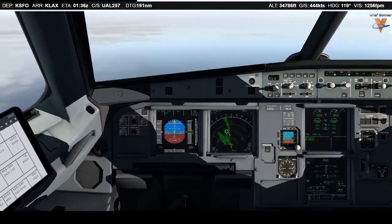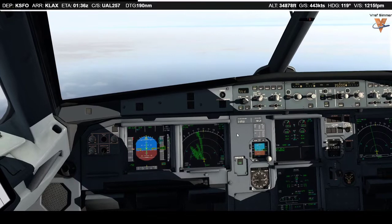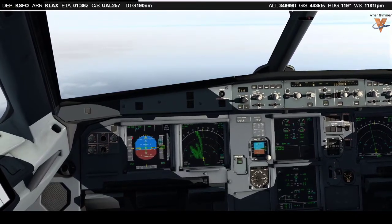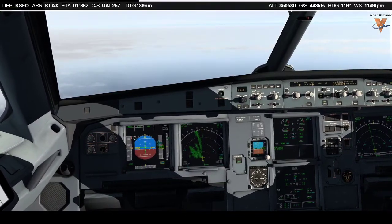Alright, there's 34.5 for 350. About to level off at our cruising altitude at 35,000 feet. Then we'll turn off the seatbelt sign. Alright, there's out.